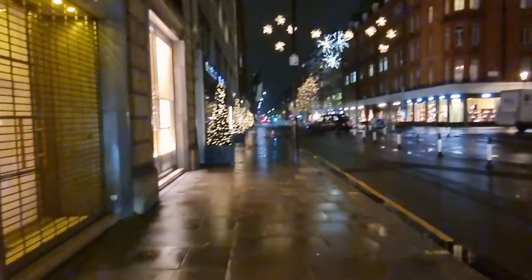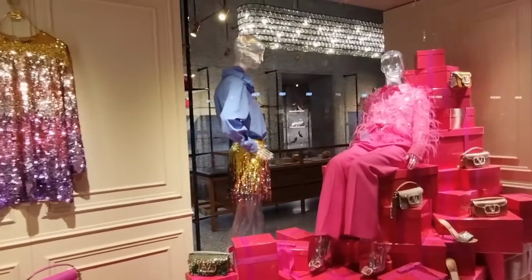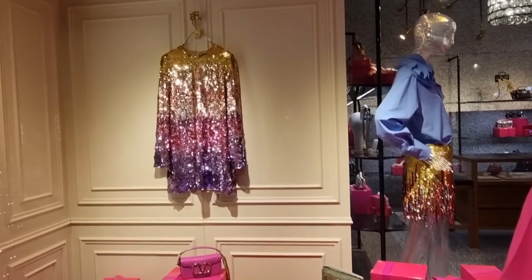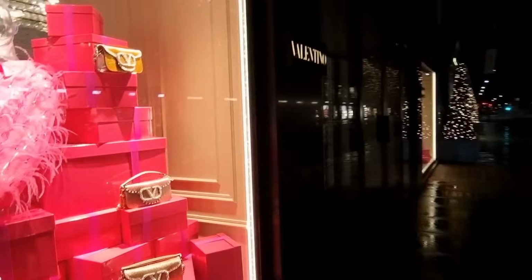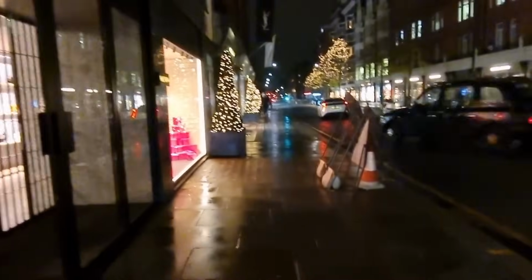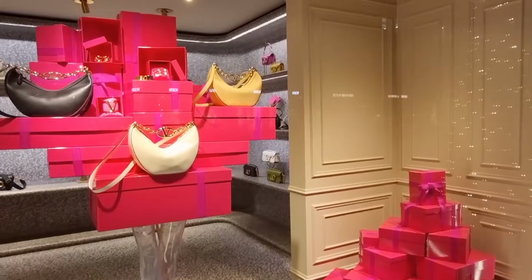Chanel will perk me up after those Harrods windows. I hope so. Valentino window down Sloane Street is better than the Valentino window at Harrods. Look, I love the mannequins. And that glittery dress is stunning. Oh, I'd wear that. That's gorgeous. I love a shift dress. I love like 60s fashion, so I love anything like that. Oh, that's really cool. See, isn't that better than what's happening in the other window? I love the hot pink as well. Oh, it's like they've put shoes. It's a person made of gifts.